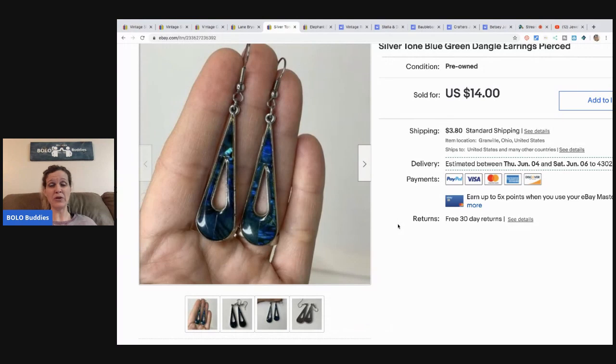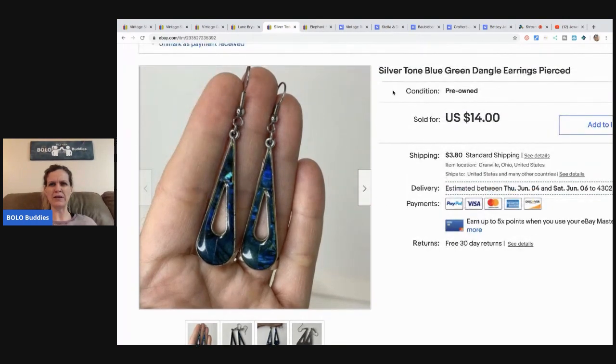These weren't marked. They were just simple earrings that just happened to sell on eBay. I'm really actually surprised because there wasn't any keyword that you would think that people would really be drawn to. You know what I'm saying? So I don't know how they found them, but they sold. So I'm pretty happy about that.